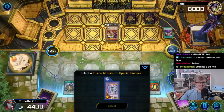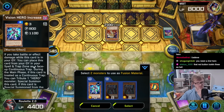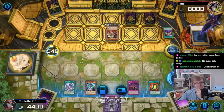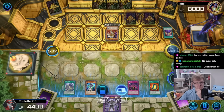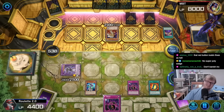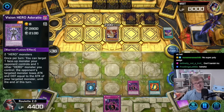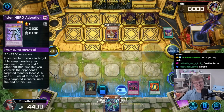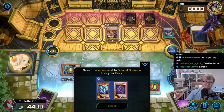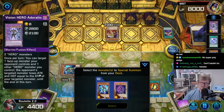Okay. Vision Fusion. I've never seen this card. Oh, wait, I could actually do. I didn't think about this play. Two plasma. A UR. Does this get anywhere? I don't think so. Okay, but it's so many monsters, right? Yeah, I don't think it deals with a 5,000 attack guy. I don't think so either. The Adoration needs another hero on the board, and I couldn't get to that, so that kind of sucks.